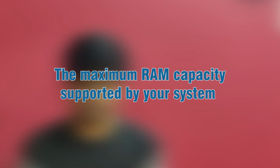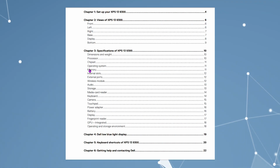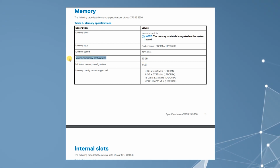Number 2. The maximum RAM capacity supported by your system. You can find the RAM capacity of your desktop from the motherboard specifications. For your laptop, you can check either your user manual or a detailed specification page from the brand's official website. You cannot add RAM beyond the maximum capacity it can support.